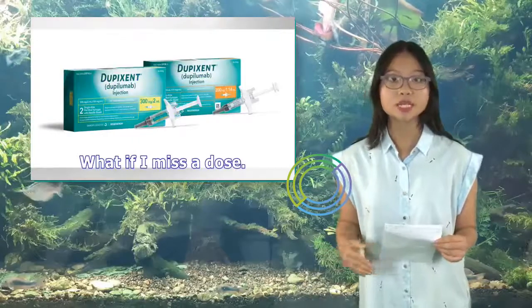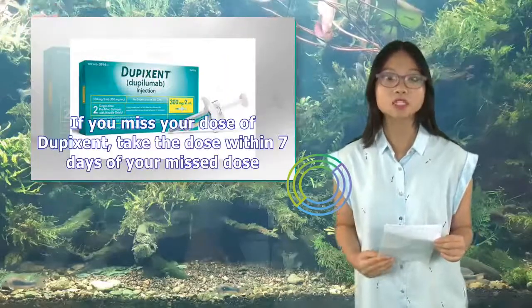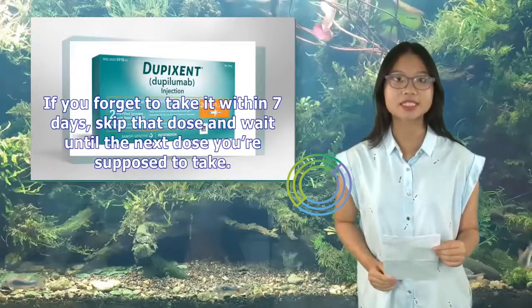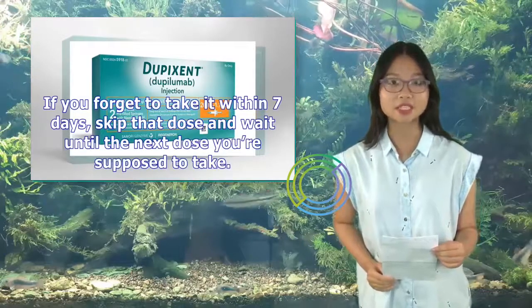What if I miss a dose? If you miss your dose of Dupixent, take the dose within 7 days of your missed dose. If you forget to take it within 7 days, skip that dose and wait until the next dose you're supposed to take.